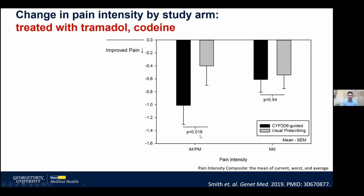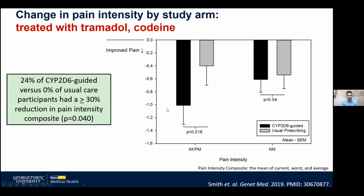Primary outcome was successful. We also looked at, but you look at that bar and you're like, well, what does this mean to a person? Is this a clinically meaningful amount of improvement? And so we also looked at a threshold of at least a 30% improvement in pain intensity, which is a threshold set in the literature as a clinically significant amount. We found that 24% of these patients in the CYP2D6 guided group met that threshold, compared to 0% in usual care. 24%, ideally that number would be 100%, right?